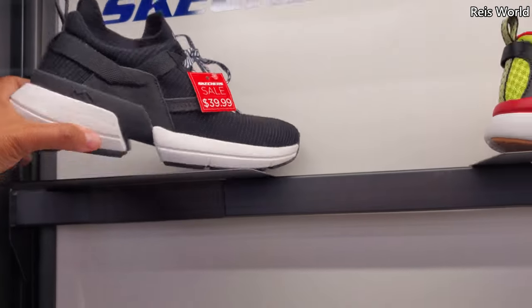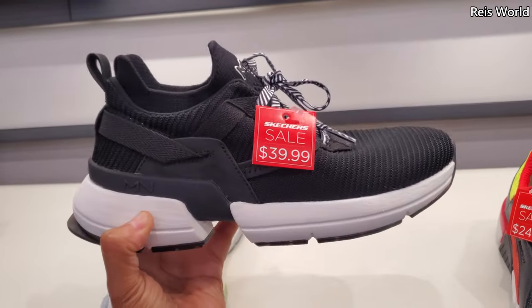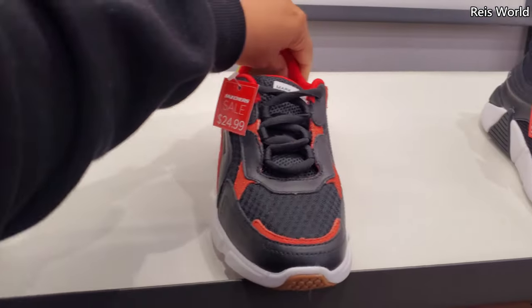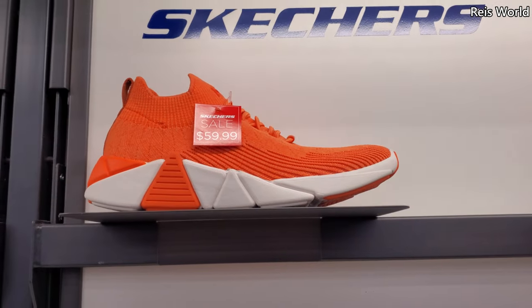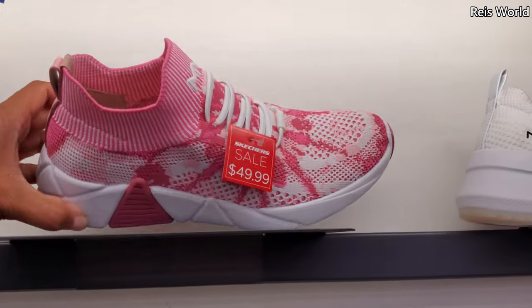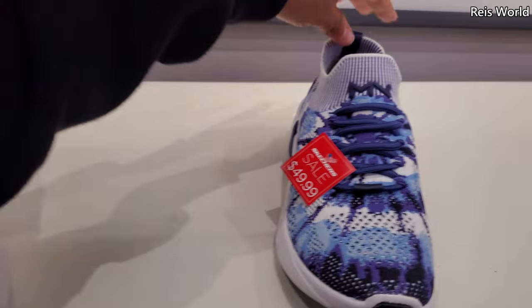And $40. I kinda like this one. I mean, you don't really know it's Skechers. You could wear it with leggings, walking. I like that. That one's kinda cute. And $59.99. $25. Mark Nason, and the simple one is 40. They also have it in the orange for $59.99, and your pink is 50. Oh, for $50. 25 and 50.